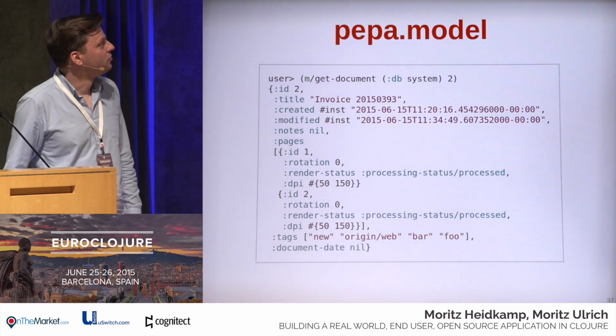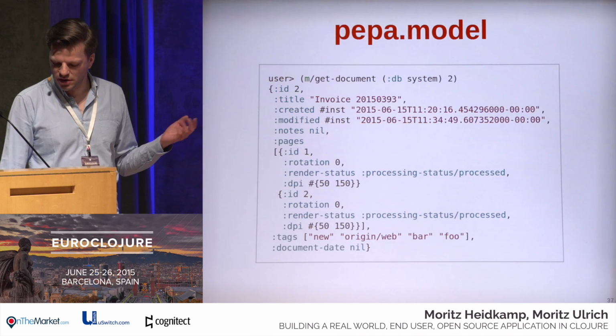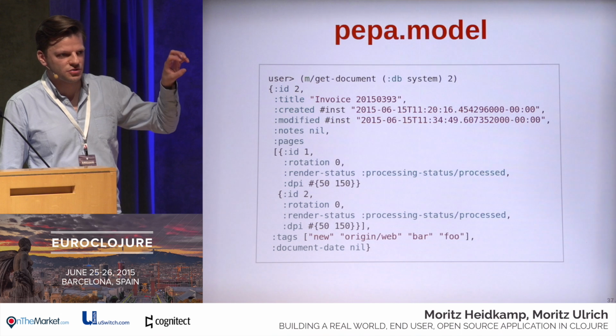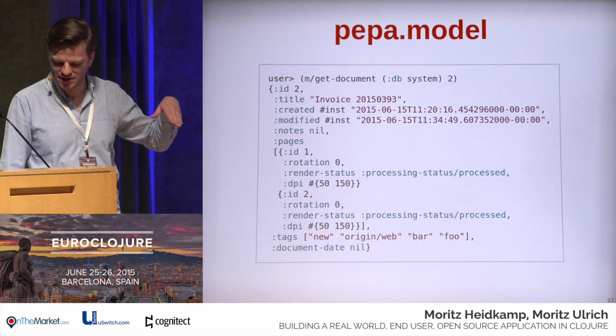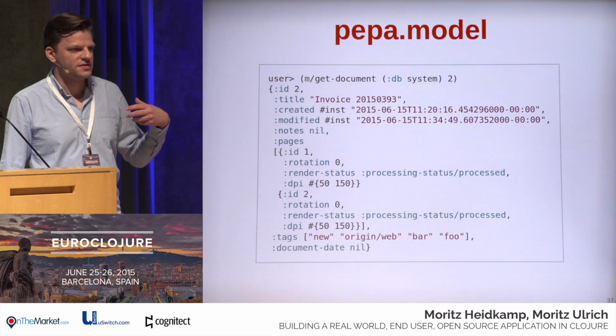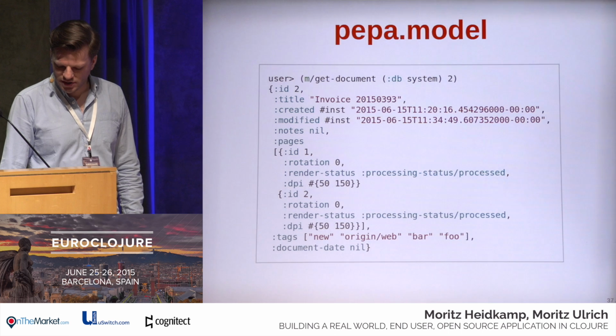And then we can also retrieve a document, and that will give us an aggregate view of the current state of that document. And you can see the associated objects are there too, like the pages, their processing status, the tags, and all the things. So you can work with this object more conveniently rather than working with a low-level database interface. So that's how that works.